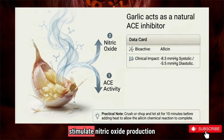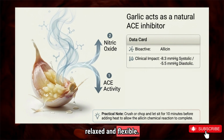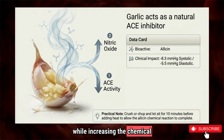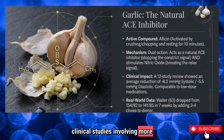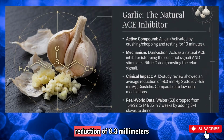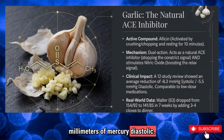It also appears to stimulate nitric oxide production inside arterial walls, the same molecule that tells vessels to stay relaxed and flexible. So garlic is doing 2 things at once: reducing the chemical signal that tightens your vessels while increasing the chemical signal that loosens them. A review examining 12 clinical studies involving more than 550 adults with diagnosed hypertension found that regular garlic consumption was associated with an average reduction of 8.3 millimeters of mercury in systolic blood pressure and 5.5 millimeters of mercury diastolic.